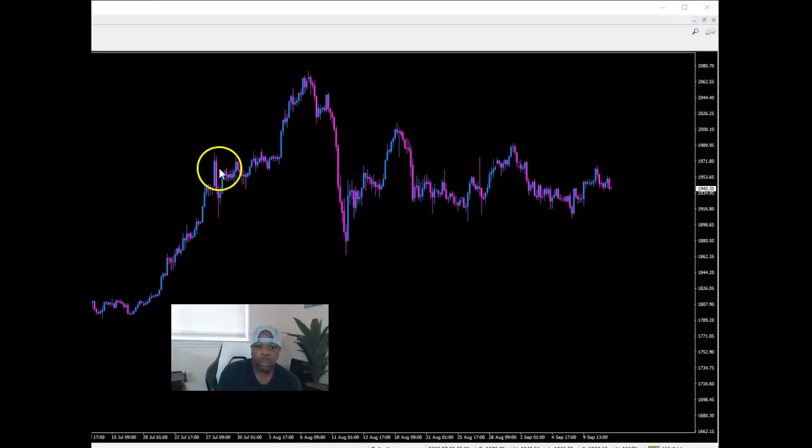You knew. You saw it. But that big candle, boom! And then they snatched it back, and then they took off with your money. Here it is again. Big candle, boom! Snatch off with your money and then drop. Slap in the face. They got you again, and they do it over and over. Look at here. Impulse, stop losses. Impulse, stop losses. Here we go again.